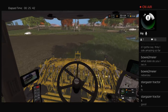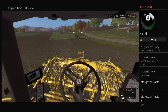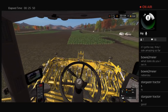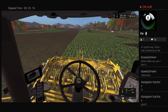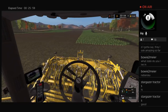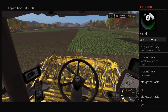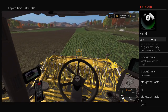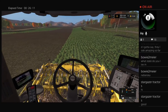Could you imagine doing all these sugar beets with the standard two-row one? You'd be here till Christmas. You better have it on 24-day seasons, because it would really take you a while to do the sugar beets. That's one thing I think sugar beets get a bad rap in this game, because they take a lot of time to do, and they're not worth anything. Well, they are if you do a full field of the full harvest.